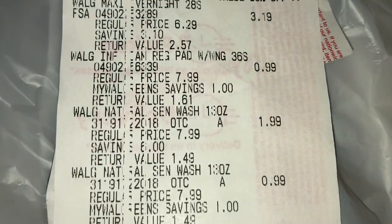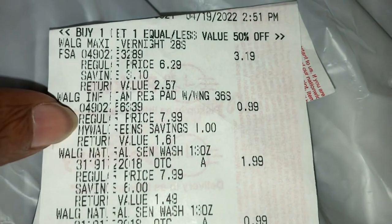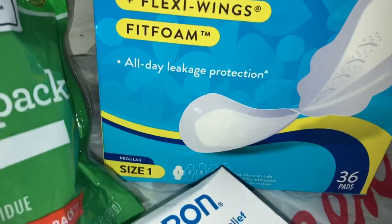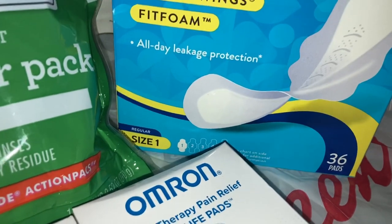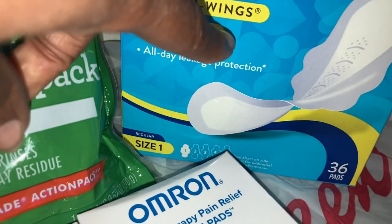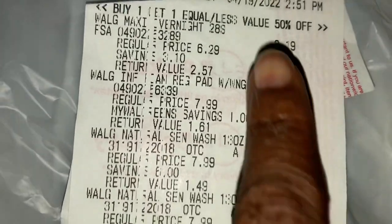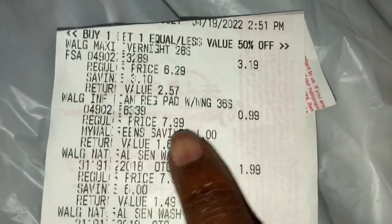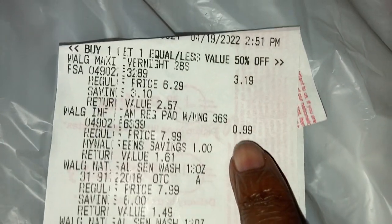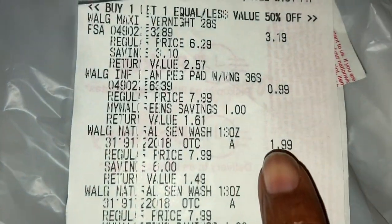But looking at the receipt, I believe that's how they rung up. Because when I looked at these, the 36 count, I'm almost positive. You guys can see the clips before this one, but I'm almost positive that these said $1.99. I'm going to say 100% that those were $1.99. So these rung up $3.19, the 28 count. And those that were $1.99 rung up for 99 cents because the second one is half off. Doesn't matter which brand. All the pads and tampons were buy one, get one 50% off.